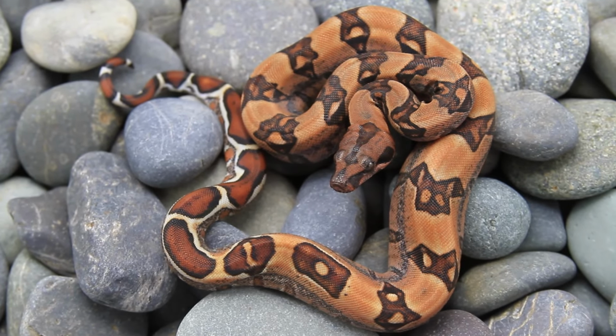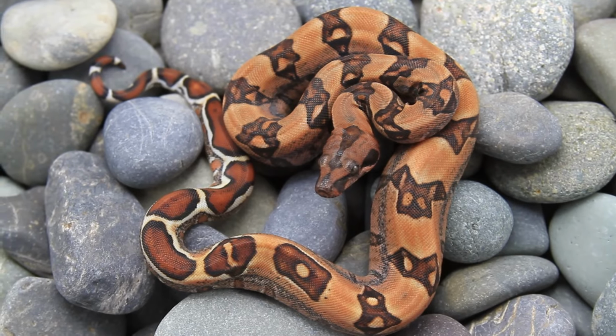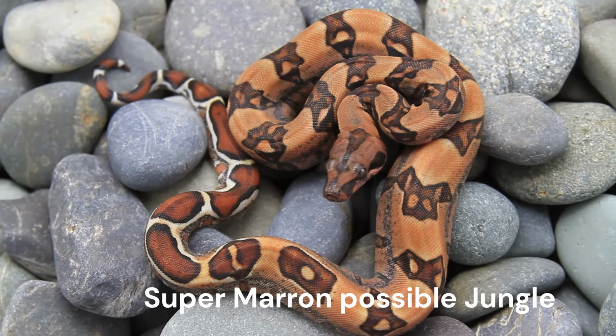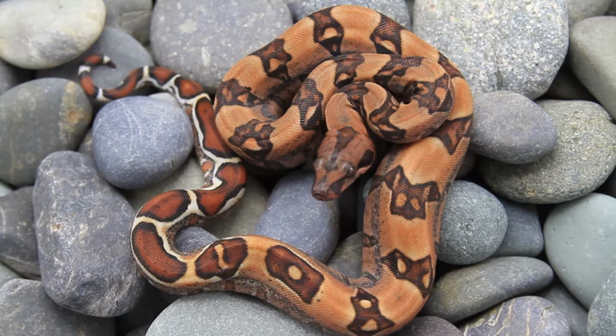Now we're going to see what happens when you have 2 copies of the Marron gene in the same animal. And of course you get the super Marron, which is a truly spectacular snake, and really one of the reasons I got into the Marron project. So this guy is a super Marron.